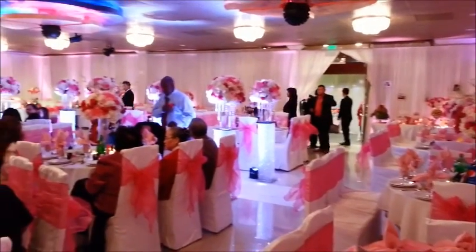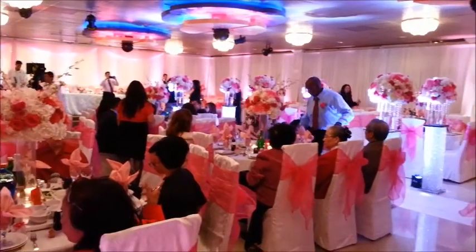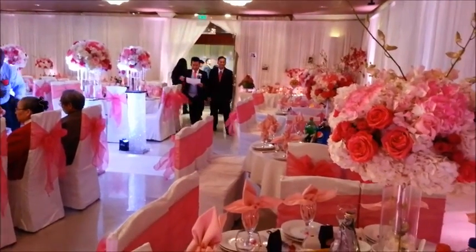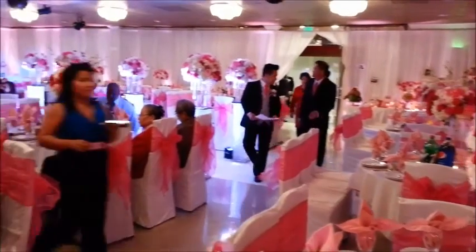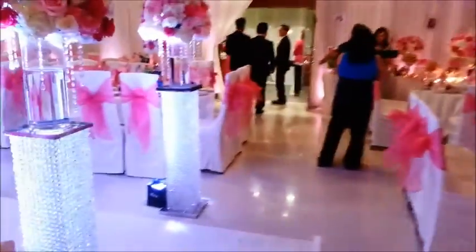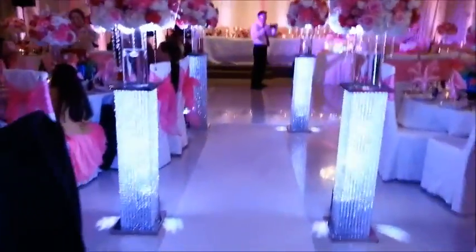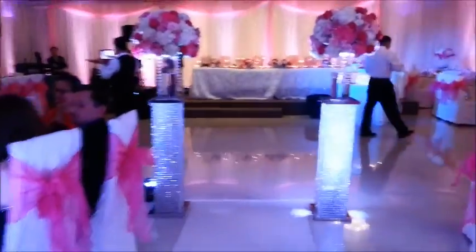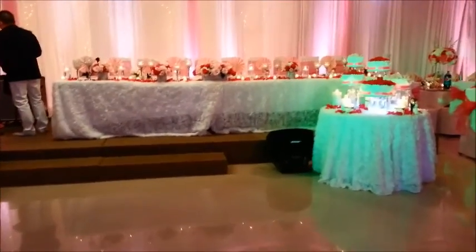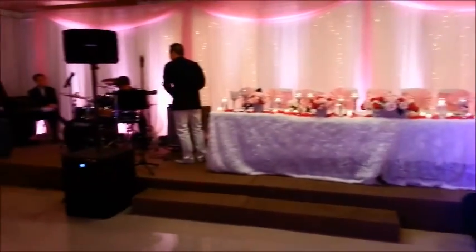Okay, we've just been seated at our table, and this is the inside of the restaurant. So pretty and pink. Kind of small, but really cute. Look at the beautiful centerpieces. I gotta show you guys this. Look at how pretty these are. They are so gorgeous. And look, I'm walking down the aisle. Oh, look at that. Isn't that pretty? Wow. Yeah, look, so nice, huh?